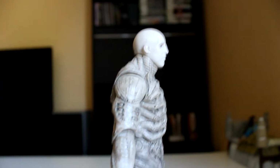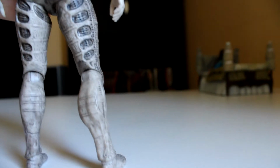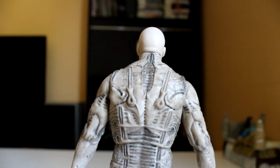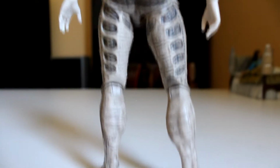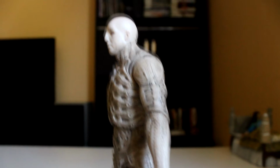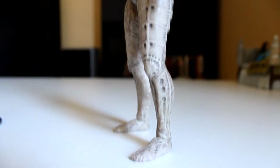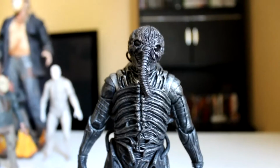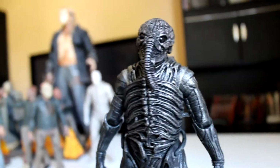Have a look at the side there, profile. There are no special extras included with these, but the figures themselves are quite enough for display, in my opinion. So there we go, this is the pressure suit engineer, and now we're going to have a look at my personal favorite from Prometheus, the chair suit engineer. Okay, there we have him. This is the chair suit engineer.